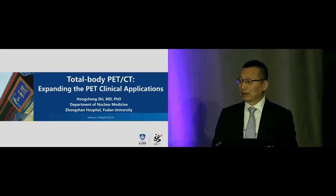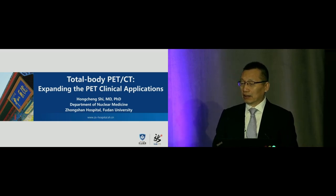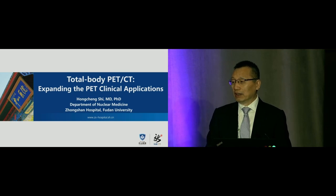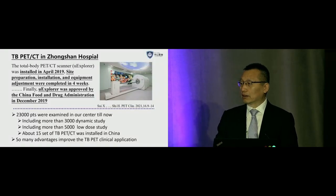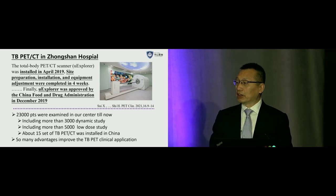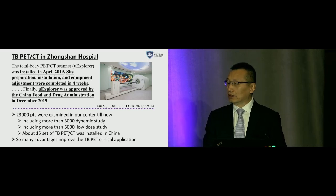Total body PET-CT has been used in clinical practice for more than 4 years. What's its key role? It doesn't definitely give the answer, so everything is exploring, and supporting evidence is very important. How can we get more evidence? In the past 3 years, we have accumulated more than 23,000 patient examinations, including 3,000 dynamic studies and more than 5,000 low-dose studies.